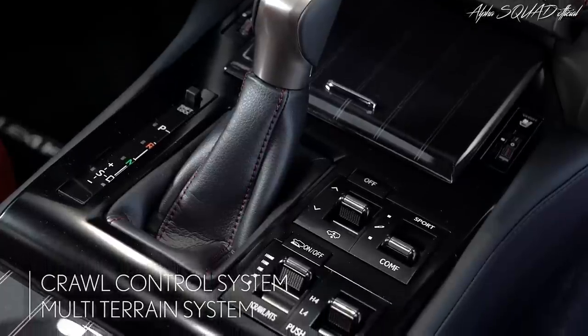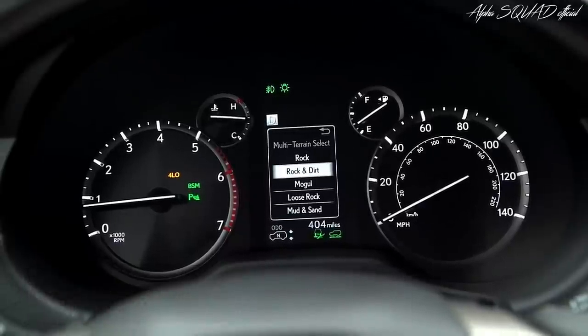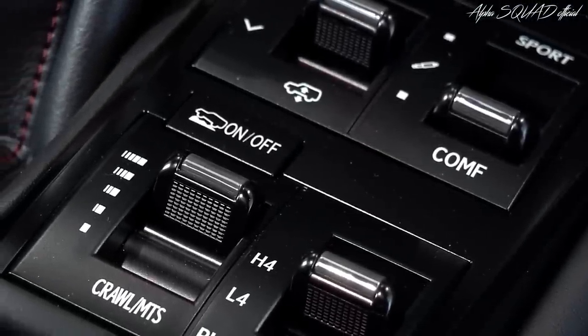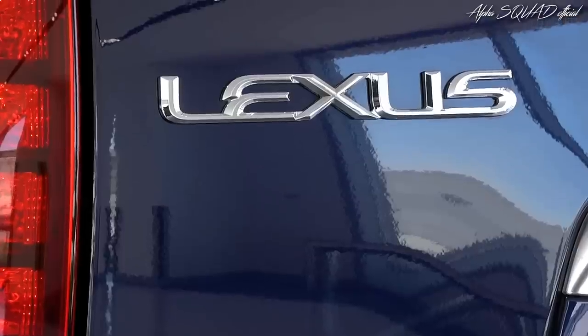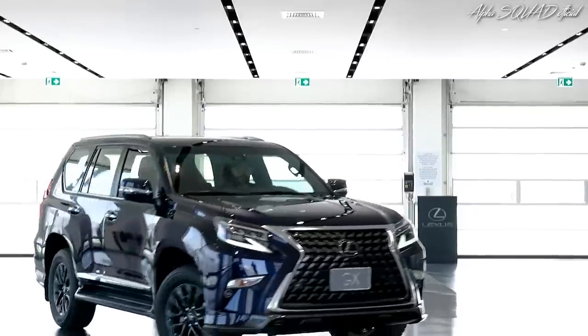And the multi-terrain system allows you to choose between five different driving modes, each altering the wheel control and traction to suit different off-road terrains. The Lexus GX is a daring expression of capability and versatility, packaged in an iconic design.